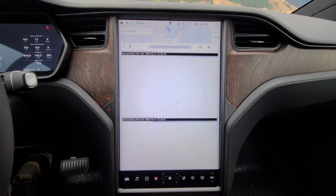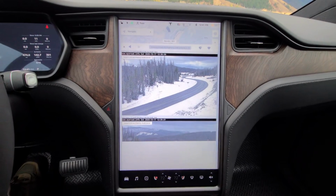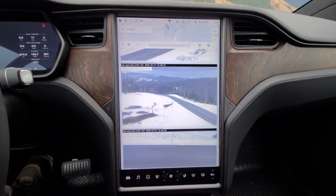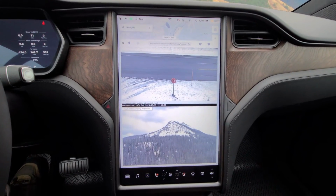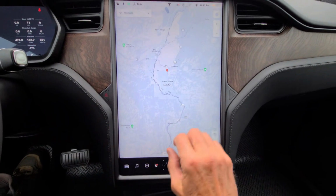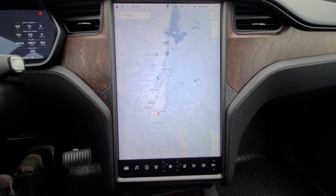And with this new web browser, even on the cellular connection like I have here, which is 3G, which isn't particularly fast, it's completely usable. Everything else about it is great. When you're navigating, it calculates the route quicker.